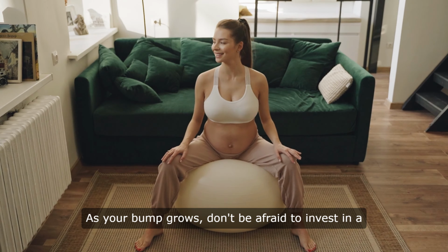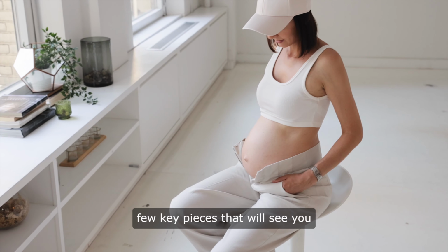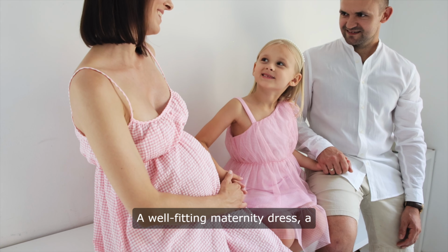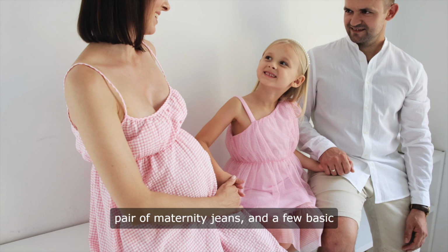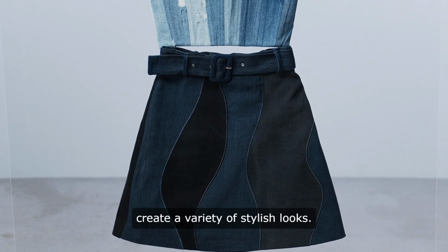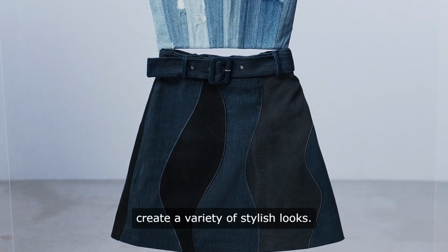As your bump grows, don't be afraid to invest in a few key pieces that will see you through your entire pregnancy. A well-fitting maternity dress, a pair of maternity jeans, and a few basic tops can be mixed and matched to create a variety of stylish looks.